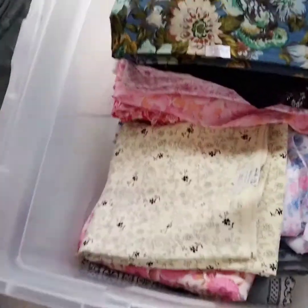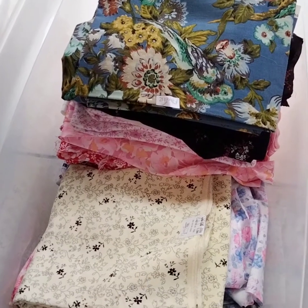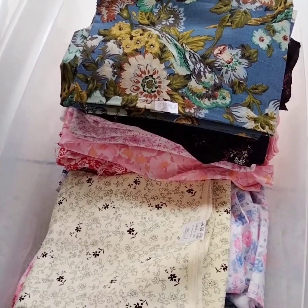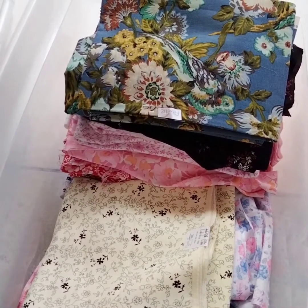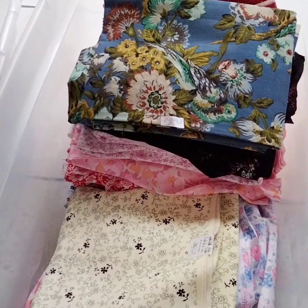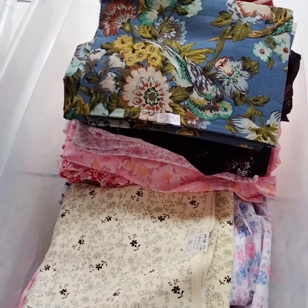All right, so most of these are sold by the yard, and there may be some that might be half a yard. There may be some that have more than a yard, but I sell it by the yard. So if I have a quantity of more than one, I always put that in the quantity box on my Etsy shop, so then you can pick and know which ones you want.